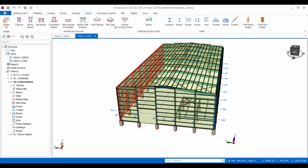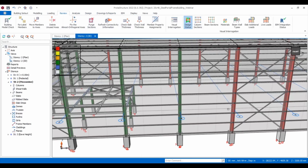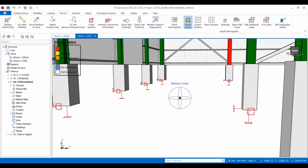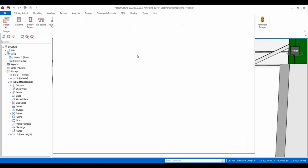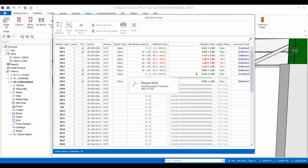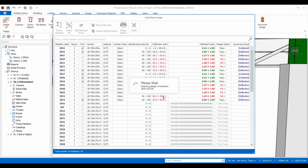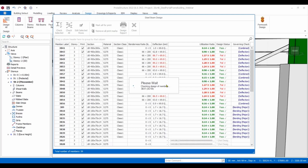So with this, I won't start going one by one. When you are sure of everything, you can even check from your review, and everything is green and you are satisfied, you go to your beam the same way, carry out your check. If it passes, fine. Those that did not pass, you can always adjust the same way. So with this, ProtaStructure 2022 gives you the opportunity to optimize whatever you have designed.